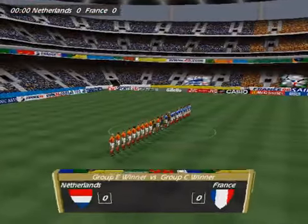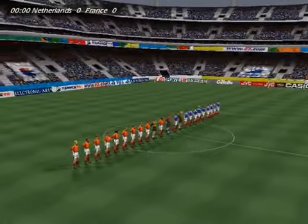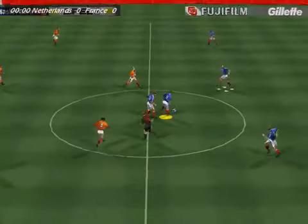time for the kickoff. Yes, we're here in Saint-Denis, the royal city as it's known here in France, with just 95,000 inhabitants, but a great deal of importance in the history of the country. Here today is a venue in the World Cup, of course.